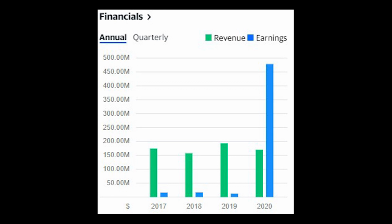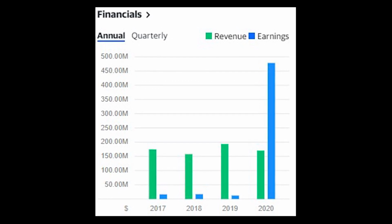Now, producing clean and renewable energy is very nice and all, but does the company actually make money? To answer this question, I started looking into the recent financials of the company. Now, part of the reason why I'm interested in the company is that in their most recent earnings report, they had a giant earnings of $478 million. Now, this is more than 20 times increase over their previous earnings, which hovers between the $12 to $16 million area. I wanted to find out what happened there.